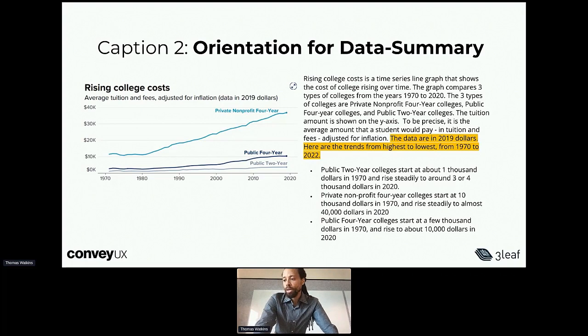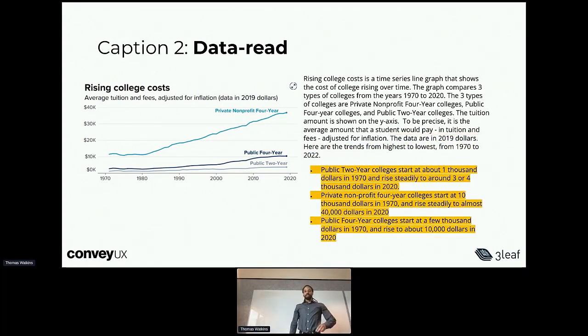Now notice here, we're actually not even reading the data points. We're just describing each line, because that's how you perceive a line graph. A sighted person does not perceive a line graph one data point at a time. If you want that, look at a table. But if you want to see the shape of the data, you look at a graph. If you're experiencing this through audio, you're going to perhaps benefit from hearing about the shape of the graph. So we've got here public two-year colleges start from about $1,000 in 1970 and rise steadily to around $3,000 or $4,000 in 2020.